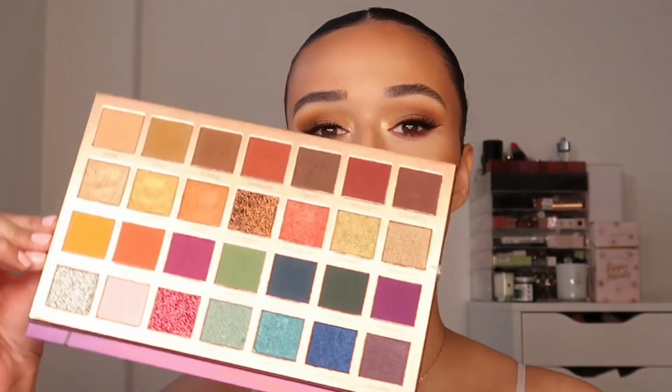So I can't remember how much this retails for. I think it was £20. Am I correct in saying £20? Which I think is absolutely brilliant for the shades that you get. Now I was really impressed so far. So this is the palette right here.